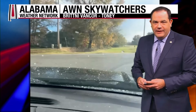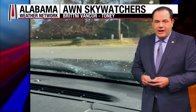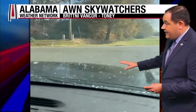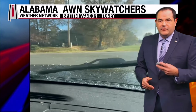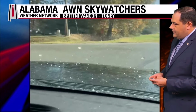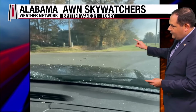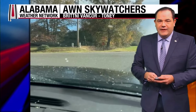And we're taking a look back to yesterday, where we had a few little showers move through, a few storms, as you might call them there, some fairly low-top storms, but they produced a little bit of hail. Had some very cold air aloft coming in with this system, so there were a few spots that saw some small hail. And you can see this was from Brittany Vancor, one of our sky watchers in Toney up in Madison County there. And you can see off in the distance, there's blue skies there. So these were fairly isolated, but some of them produced just a little bit of small hail there. So that was kind of interesting.